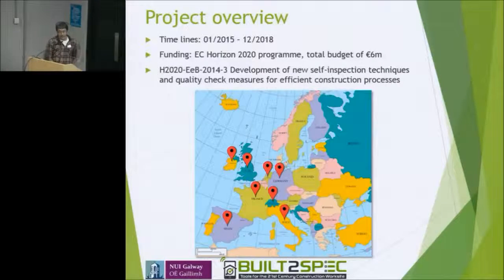So essentially, the timeline associated with this: it began in January of this year and it'll finish in December of 2018. And as I said, it's funded under the Horizon 2020 programme with a budget of 6 million. And we have a number of partners, I think about 20, distributed, as you can see, across the European Union. And it was funded under the Energy Efficient Buildings Track 3. Okay.